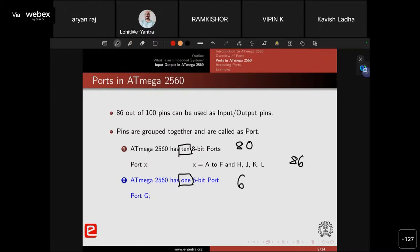And the port names range from A to F, H, J, K, L. So your port X can be written as port A, B, and so on. Similarly, the one 6-bit port is specifically named port G. The rest are 8-bit ports. Now, if you see, there is no port called port I.